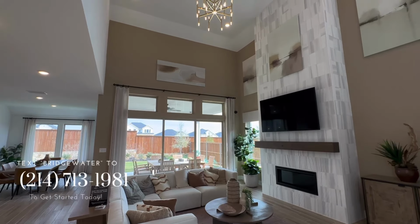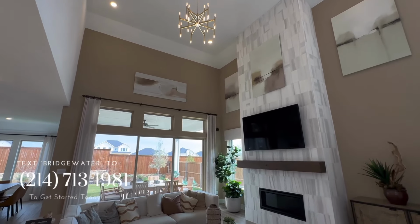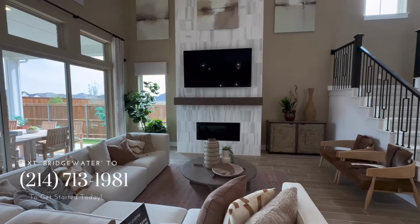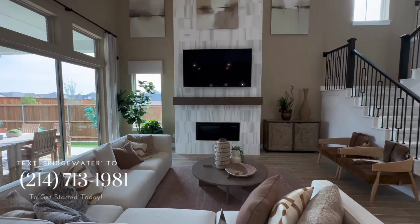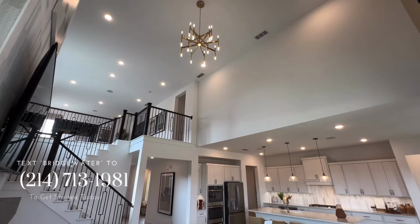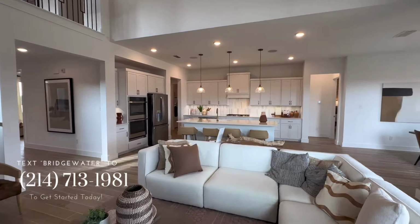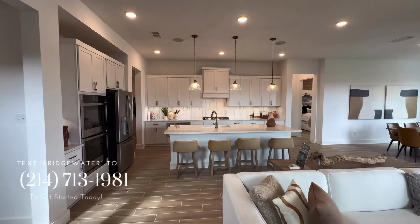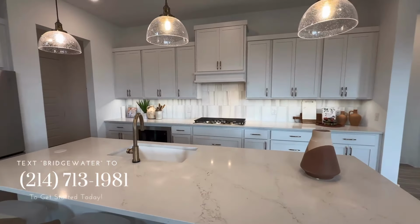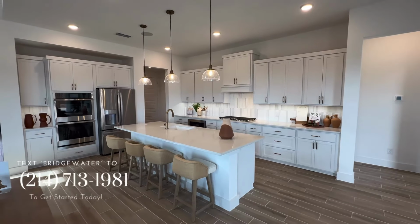BridgeWater elevates a premier lifestyle in Midlothian, Texas, offering an amenity-rich community, attainably priced homes, and easy access to Dallas and Fort Worth, all while enjoying serene country life. BridgeWater is located off of Highway 287 near Highway 67. It is an easy 25 minutes to downtown Dallas and downtown Fort Worth. This estimated time of arrival per city is based on the lowest point in traffic conditions. If you're looking for a rush hour estimate, you're looking at least a 45-minute drive to the major cities.